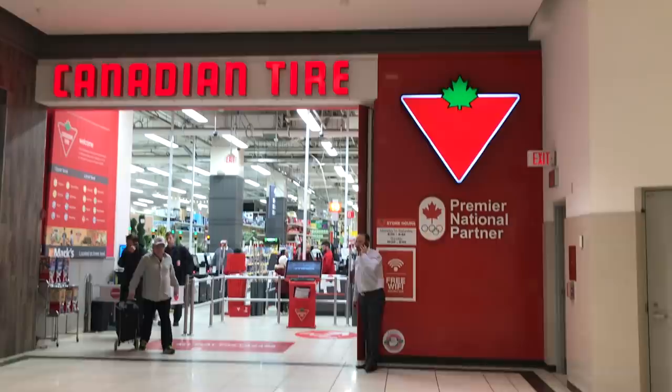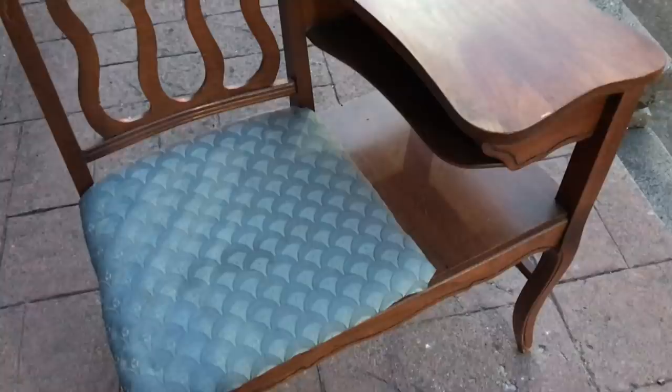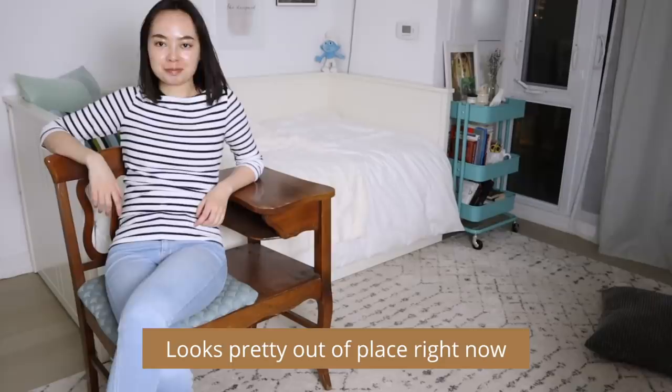First, I went to Canadian Tire to pick up some supplies, like a fresh can of paint and some polyurethane. Why do I need polyurethane? Because I then bought this telephone table from a guy on Bunz for $40. My plan is to use this telephone table as a bedside table while providing some extra seating in my room. And since right now in Toronto we only get 40 minutes of sunlight every day, that was the end of day one.